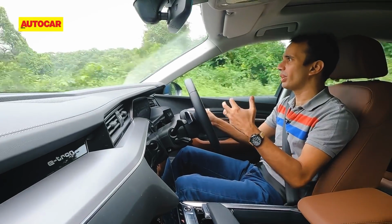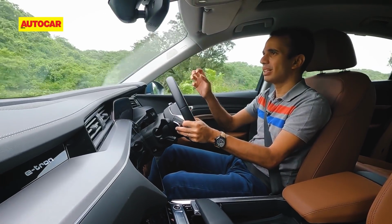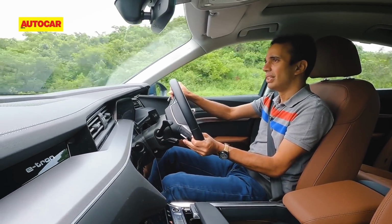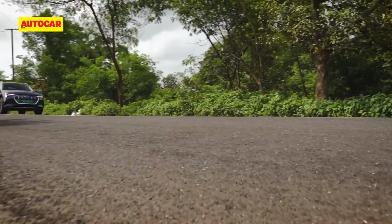And then of course you have this one, which comes in at 1.18 crore, and it's the one you reach for if, like us, you felt the regular e-tron lacked a little bit of style and didn't shout its EV credentials enough. So reach for the Sportback and it will help you stand out some more.